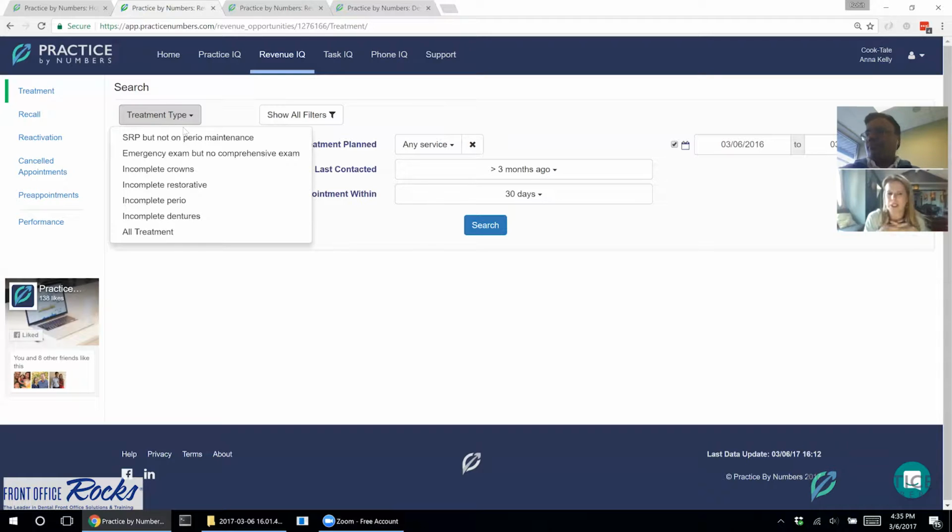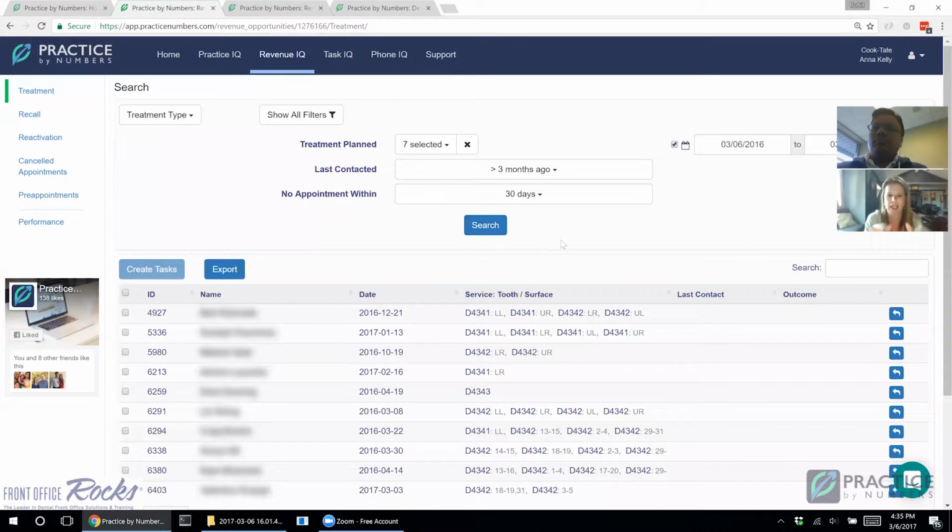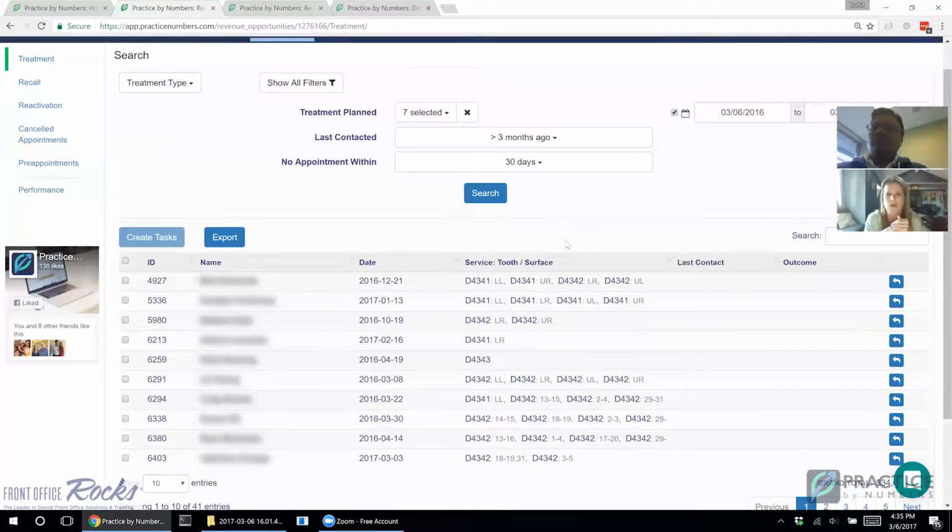Actually, let me jump in real quick, just as an idea for anyone who's watching these. For the incomplete perio and the SRPs with no perio maintenance, I like that these are separated out the way they are, because when my hygienists have holes in their schedule and I want them to help the schedule and be productive, they log in and they're calling on these perio patients. So it's not always about your front office team who can help out. It's not always about your schedulers. Sometimes you can grab your assistants and your hygienists. I have my hygienists working on this project where they're actively calling these lists to get the patients back in, because they're the ones who met with them and know how important it is to get the patient in to keep them healthy.